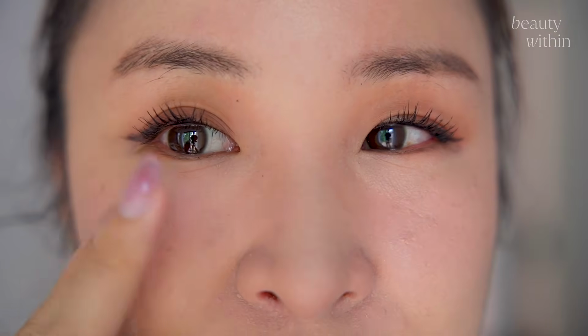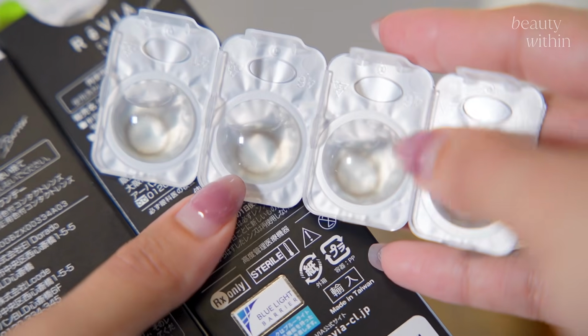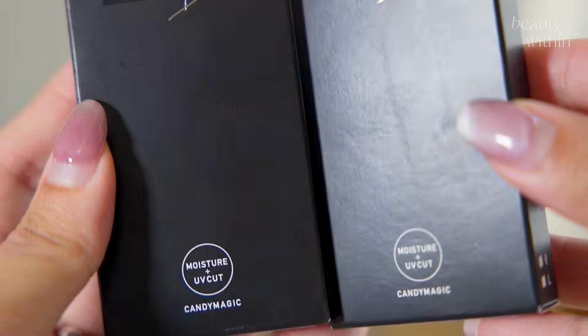I will say, it depends on your eye health, right? Not all contacts are made the same. So the 3 brands that I tried are Rivia. This one was really comfortable. I have really dry eyes. It says specifically moisture plus UV and blue light barrier. So I picked that up, loved this brand.